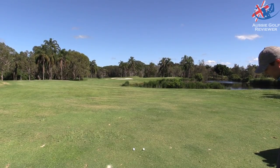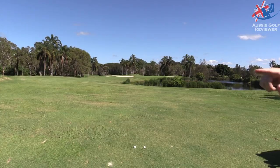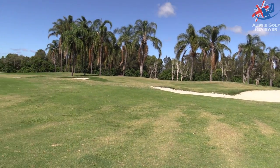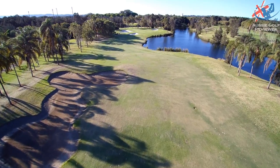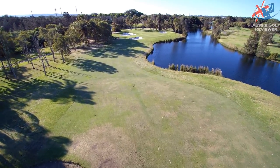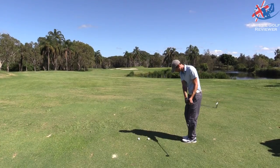I don't know, because I haven't done the drone footage today or recently, but we'll check that as it flies over. Have a look at those bunkers. I think those bunkers were bigger. I think that was one big bunker rather than two separate. I think so. So a slight adjustment? Well, yeah, the last time we were here we did the drone stuff, and I'm pretty sure, so I'm just going to use the old footage. Because I'm pretty sure we played further back and I laid up here.